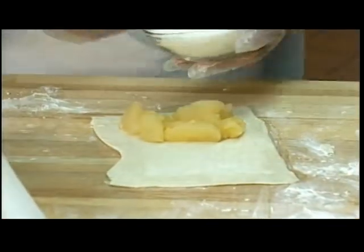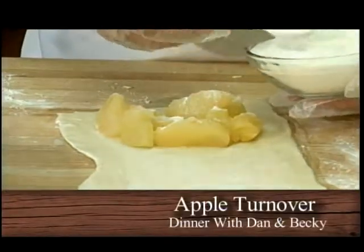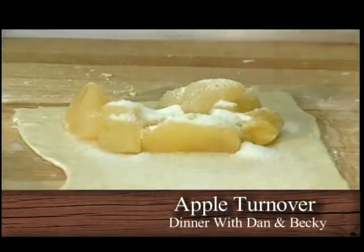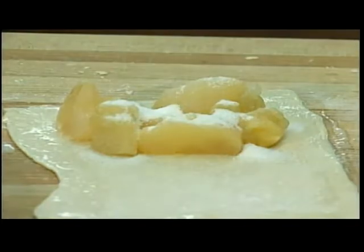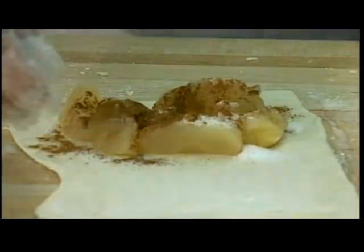We're going to add 1/3 cup of apples and 1 tablespoon of sugar. Then we are going to put cinnamon, and I like a lot of cinnamon on mine.